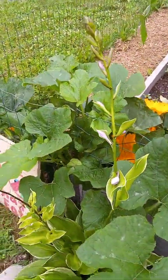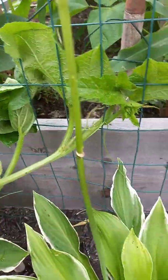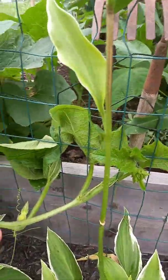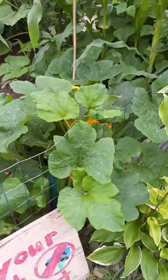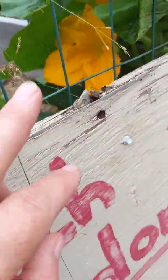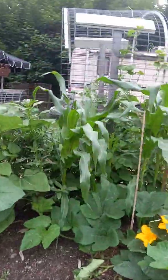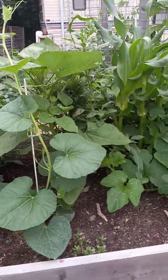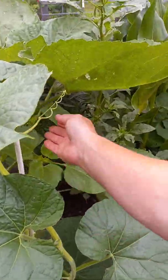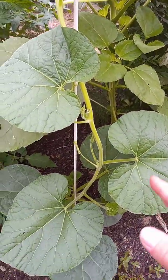The pumpkin got out. I'm going to try to re-engage and train it to go back inwards. But again, the hostas are here so that they can serve as a double purpose. There's also one coming this way and one inside. We've got sunflowers over here, as well as the corn and the hostas that work as a trellis for the... This is a birdhouse gourd.